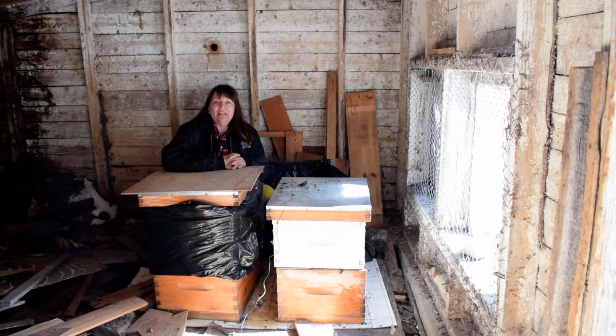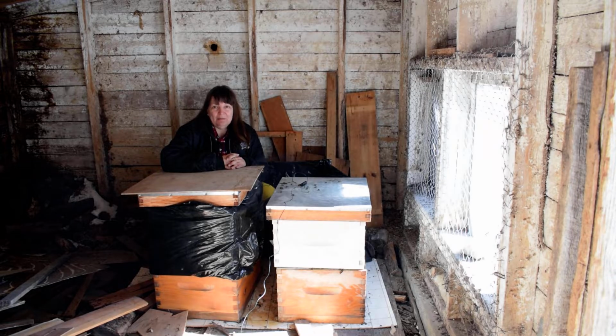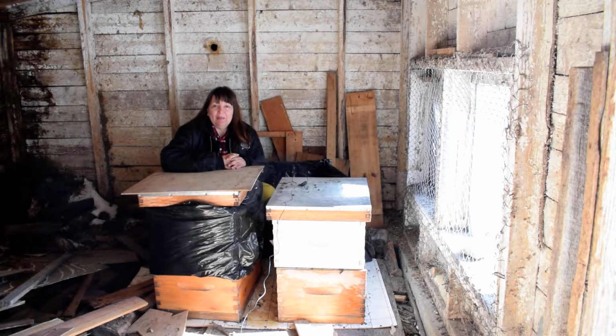These are my beehives, and I just wanted to talk to you a little bit about something that probably not a lot of people talk about when it comes to beekeeping. It's a little something called heartbreak. So here's how things go.